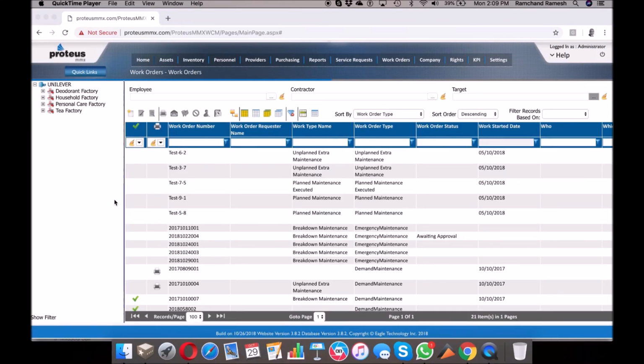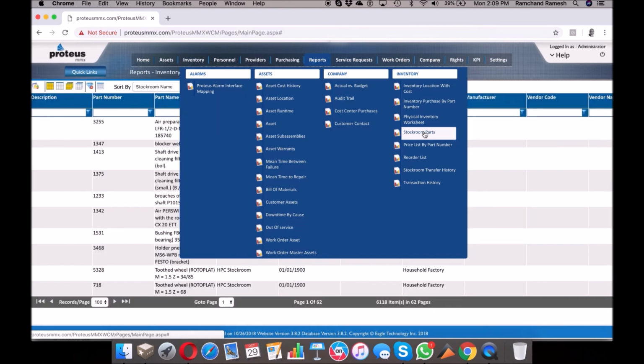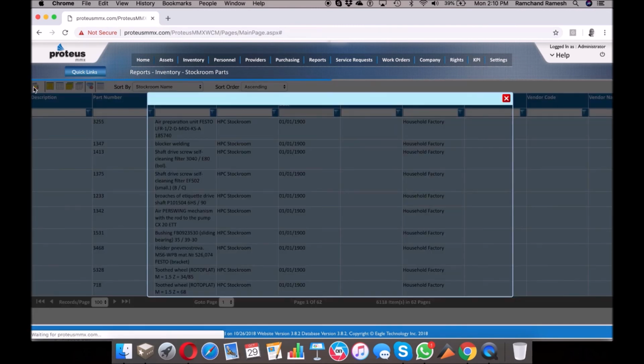Proteus WCM has a comprehensive reporting capability. In addition to a large number of standard reports, you can also create your own custom reports using Crystal Reports, or Eagle Technology can assist you in building these reports. So for example, if you wish to select a list of parts in the stockroom, first it gives you the information on screen, and from the data that is on screen, you can export it into an Excel spreadsheet or work with it in any way you choose to. Alternately, you can also select records from the screen display and produce a report.